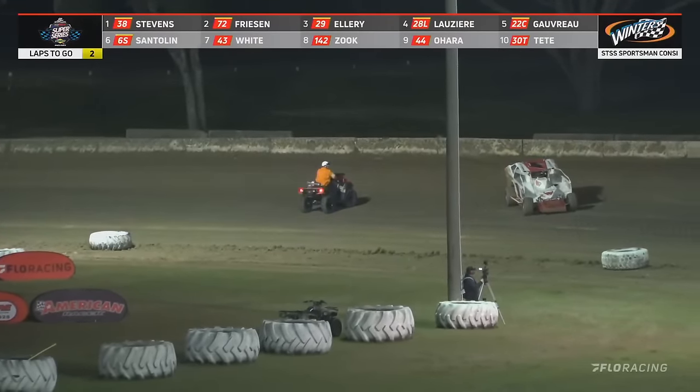Tom Moore Jr., Kenny Peoples Jr., bring the field to green. We're off and running. We take the green with the Shirley Shootout out of the corner down the back straightaway, and Tom Moore Jr. will be your early leader. Paulie Hartwig the third. Watched Larry White last night. He tried that line. Oh, we got one in the wall down in 3 and 4. That was Joe Toth. He keeps it going. Everybody does. We stay green.